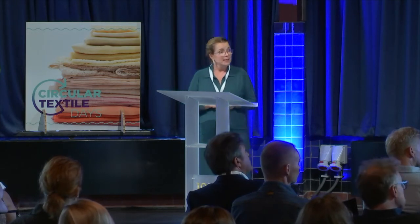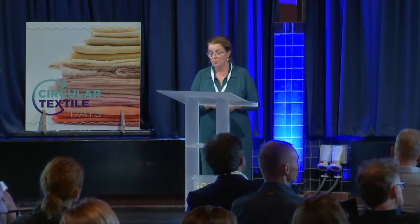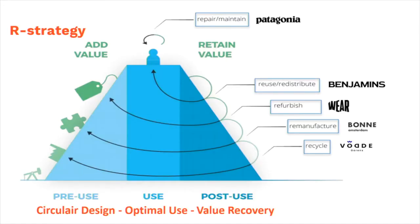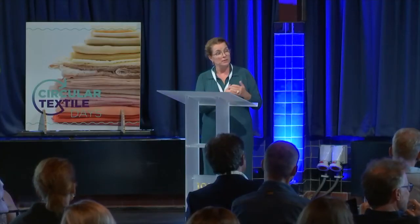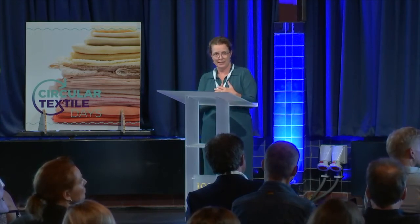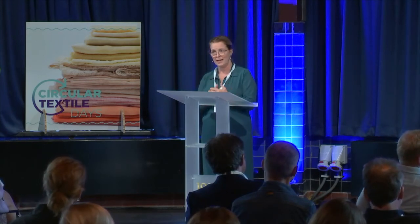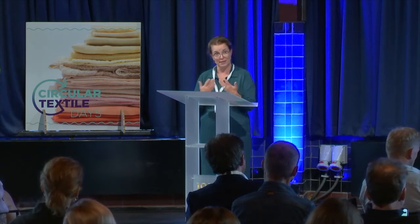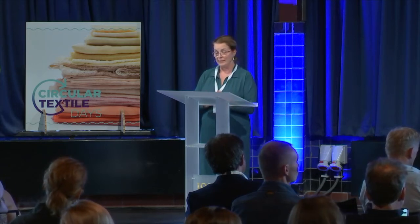Another example is the cooperation we have with the two founders of Wear. And maybe some of you know, if not, Wear is an initiative from two young guys who resell sneakers. So what they do is they regularly visit our sorting centers in the Netherlands, and they carefully select the sneakers that they think they can sell to their customers at a good price. So what they do is they clean up, refurbish these sneakers and sell it.